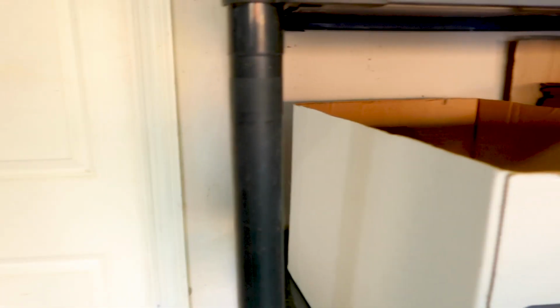All right, let's get in. Get that paperwork boxed up. Oh, this is shredding stuff too. So in fact, I can just take this box with me.